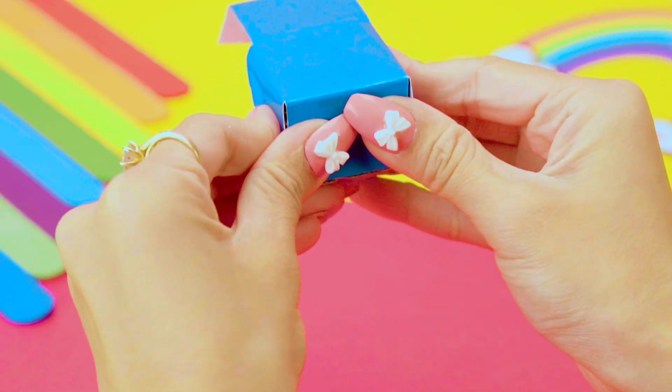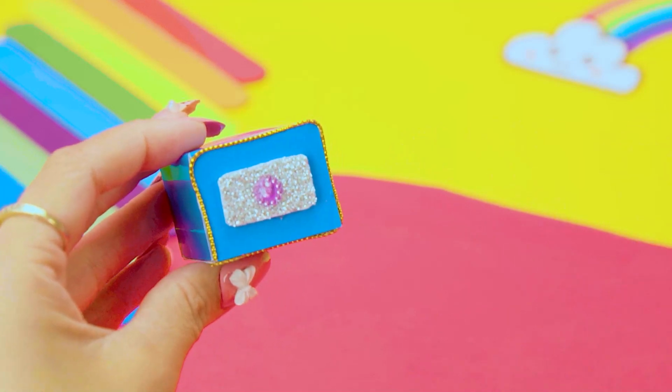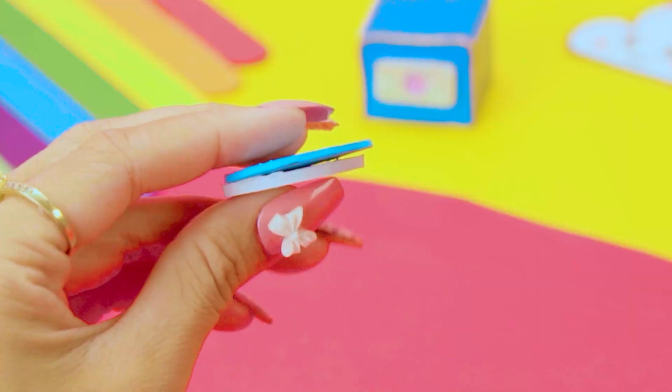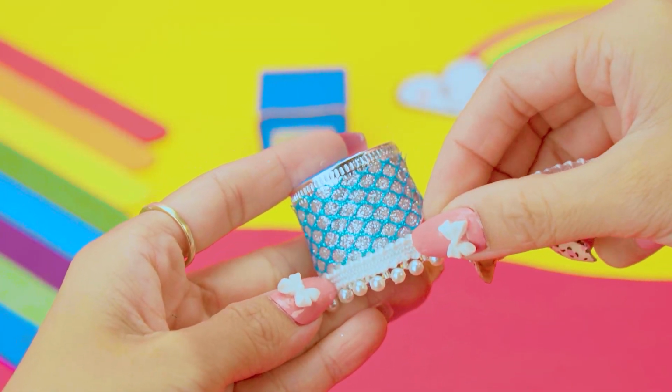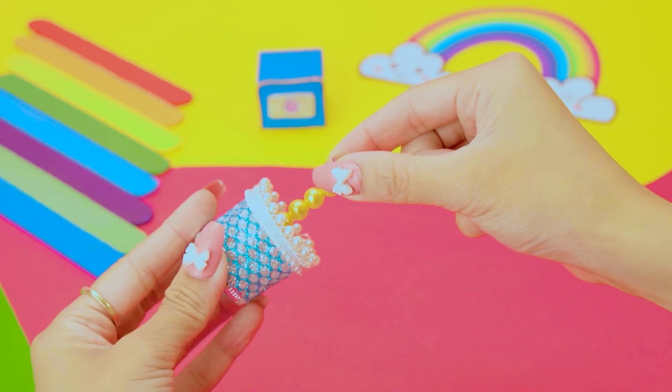Sparkling gems to decorate. Princess lamp. Yellow pearl to make a standing lamp.